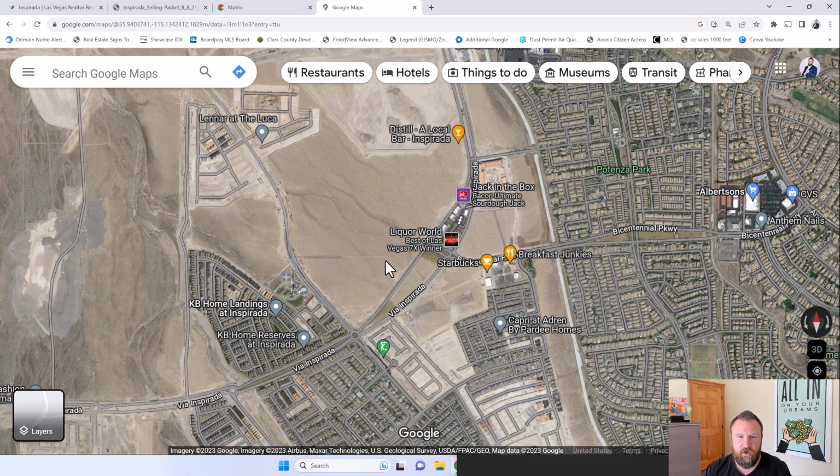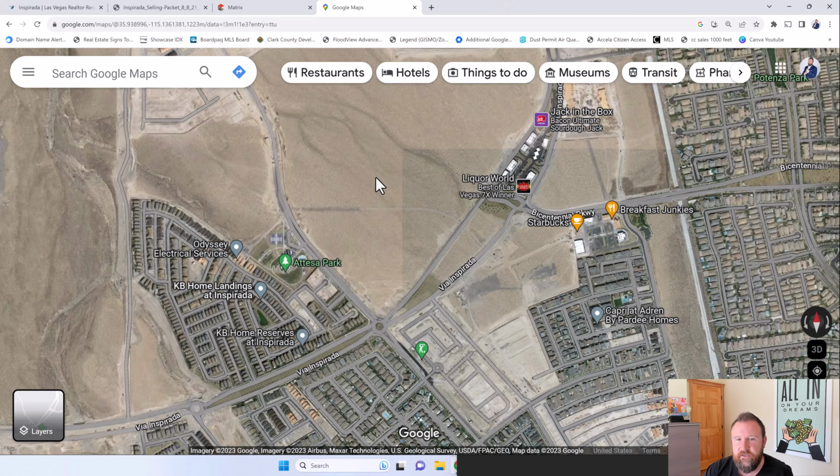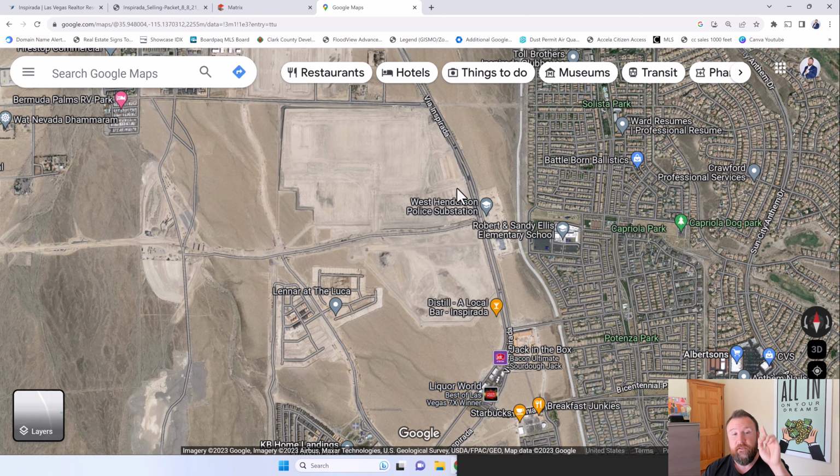Interesting fact about this casino: Station Casinos, during the pandemic, shut down their casinos. They have a whole bunch of them. And now they basically sold them or demolished them, and they're building all new, really nice high-end properties. One of their flagships is going to be right here in Inspirada, which is very cool. And kind of going on that same note of new things being developed, this is a major deal. This right here is a major deal in Henderson.